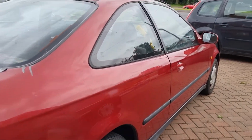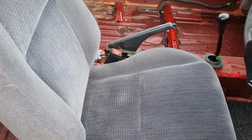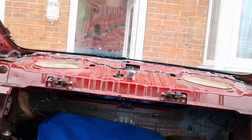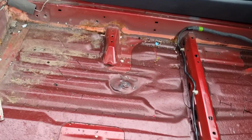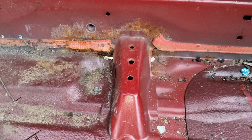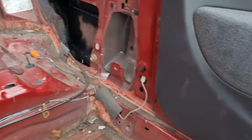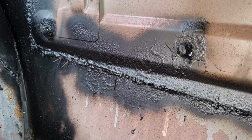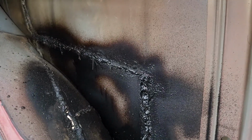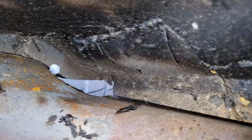But anyway, let's have a look inside. What we've done to the coupe is made it a bit lighter inside. She's empty of interior bar the driver's seat, because I kind of need that, and you can really see the extent of what's gone on in here. Quality of work. Of that quarter. Look at that. Brilliant. Love it.